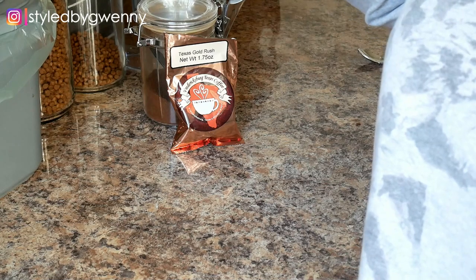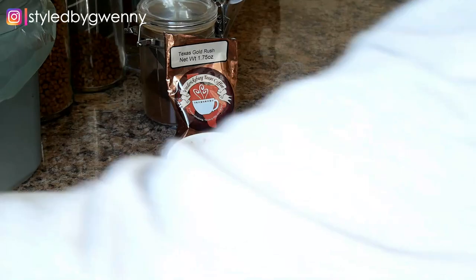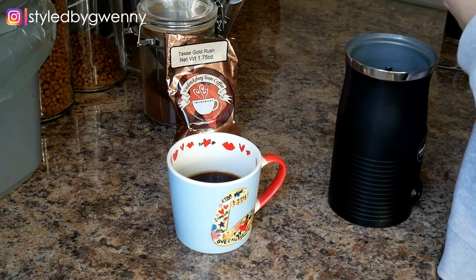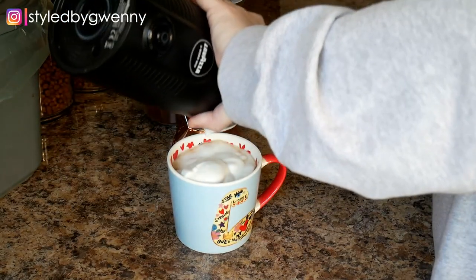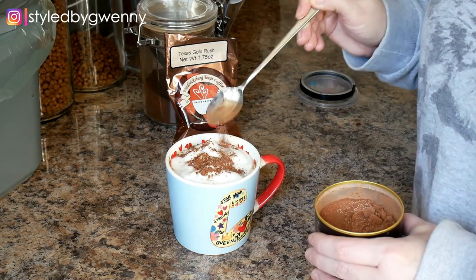Oh yeah. Oh, that is really, really dark. Okay, wowee, that is go-go juice. I'm going to sprinkle a little bit of chocolate on the top.